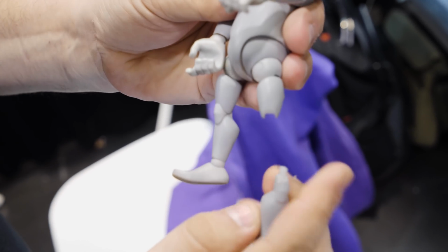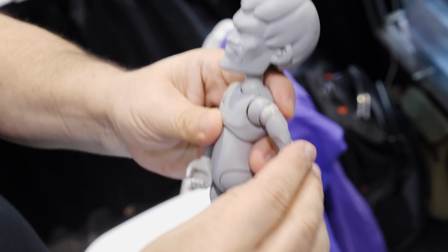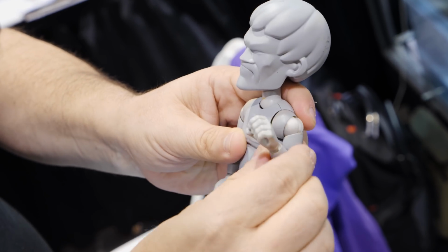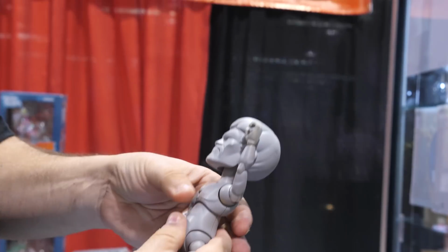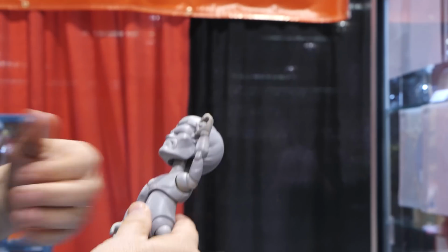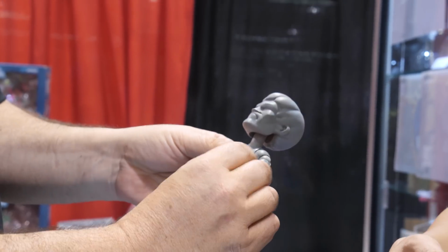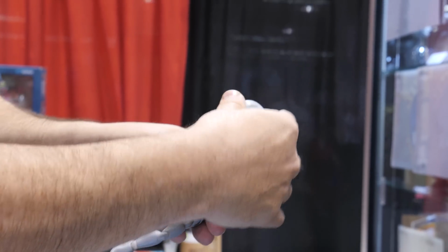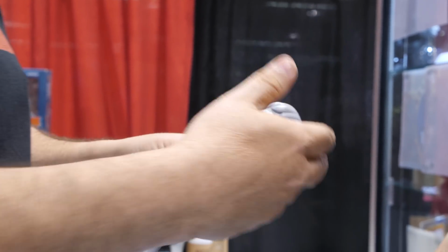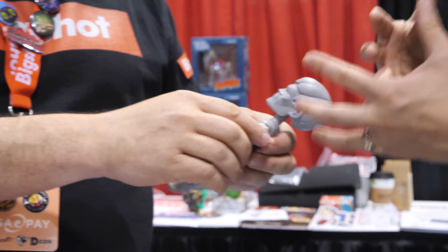Yeah, the shoulder is a double barrel joint, and it's covered with this little sleeve here. So it gives you a lot of range of motion. The waist, the chest actually moves forward a little more, but this is just glued a little bit wrong. Same thing, double barrel jointed head. So it's essentially a stop motion puppet. That's exactly what I feel posable figures are moving toward.